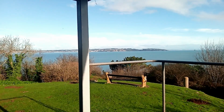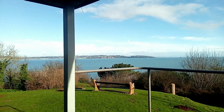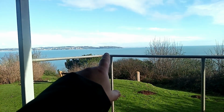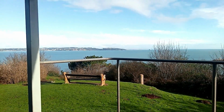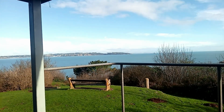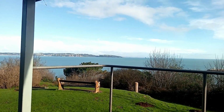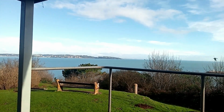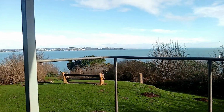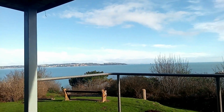Look how beautiful Torbay is. Right here, that's the rich area of Torbay out there. Look, I used to live out there when I was younger. Back in the 90s. Very first house in Torbay, over there. Back in the 90s, it was the very first house to be valued over $1 million. And now, all the houses are worth $500,000, $1 million.